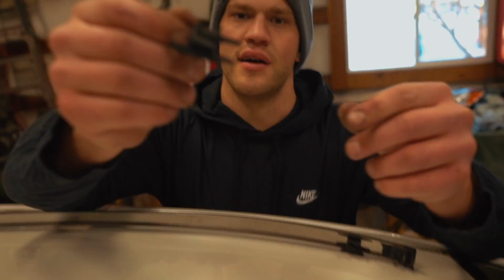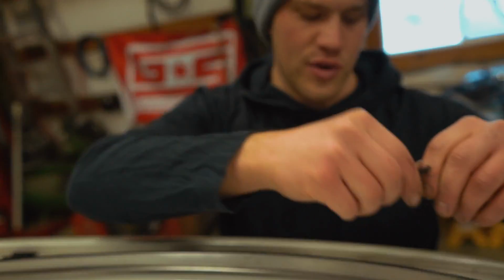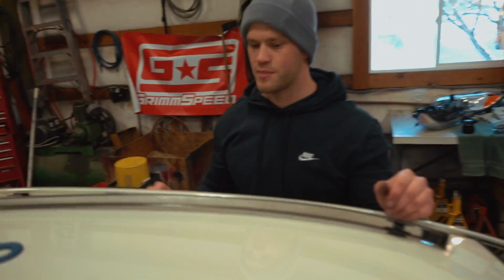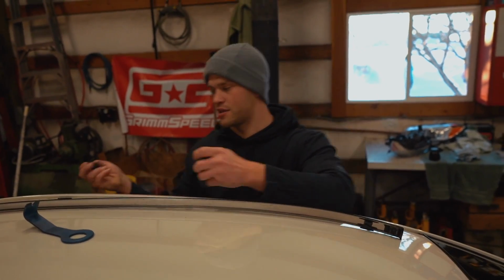But if you see here, can you see how that'll slide off a clip right there? You could probably just slide the whole rail back and it'll clip off. That was really easy. Thank you, Subaru, for making that simple, because on the Evo, it's a little more difficult. You don't have to take these rails off, guys, but as you can see, it's easy.